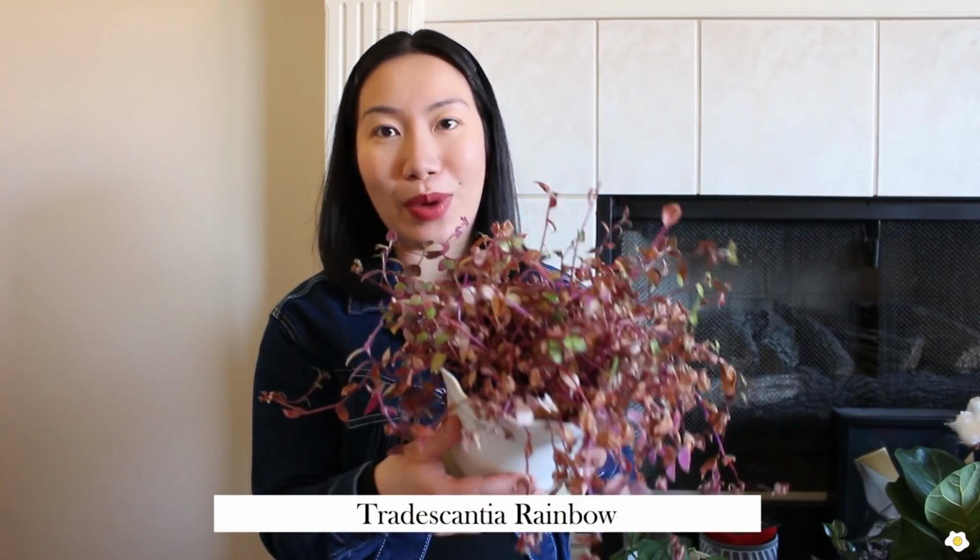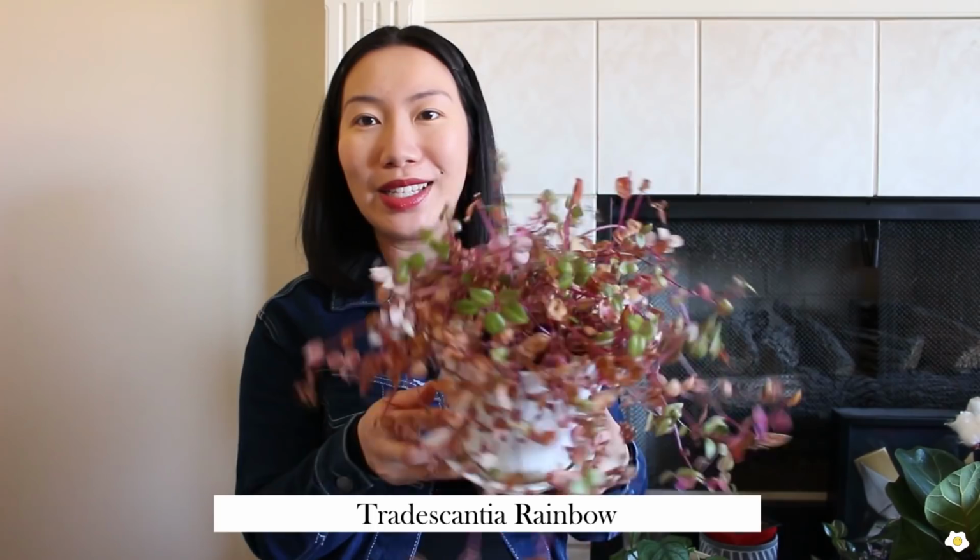The second plant purchase that I thought would make me very happy but didn't is Tradescantia Rainbow. It looks pretty sad right now. It's because it's super rootbound. I have to repot it probably twice a year.